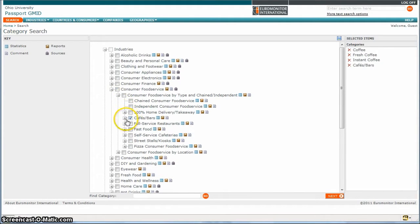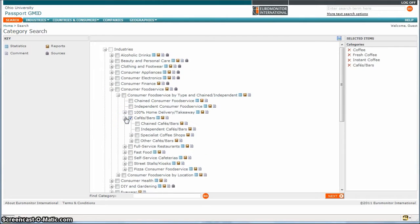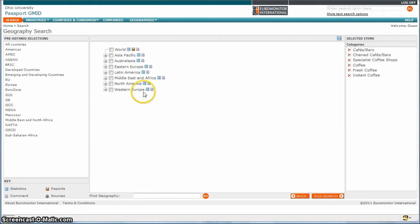a section for cafes and bars, that kind of stuff, specialist coffee shops. You'll notice as we click on things, we are actually adding our items over there into categories. You click next once you've got what you selected, and then you want to select your geographic area. GMID stands for Global Market Information Database, so if we wanted to compare US to Japan, we could. For the purpose of this demonstration, we're just doing US, and then we'll run our search.